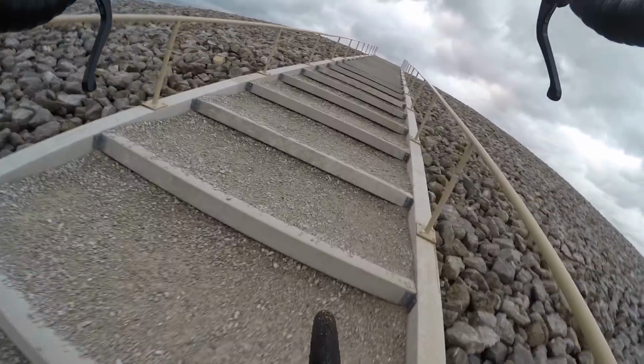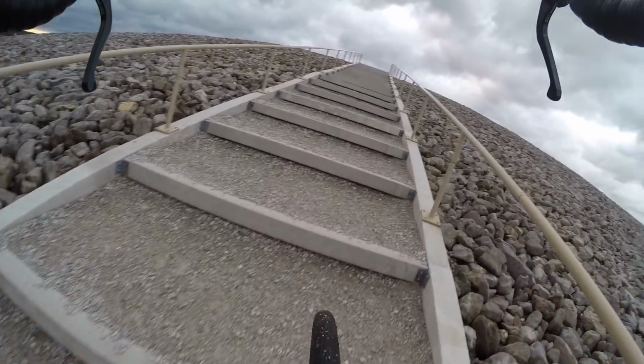This reminds me of Cahokia Mounds, where there's a big mound you can climb. It had to do with Native Americans or Native people in the area. That's on the other side of the Mississippi River, the Illinois side.